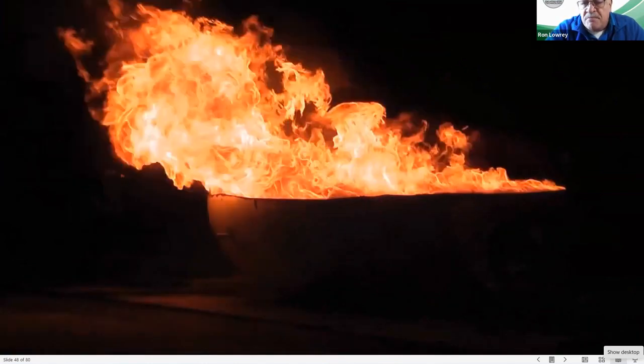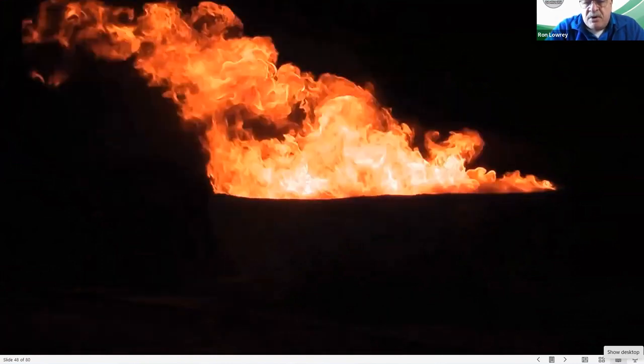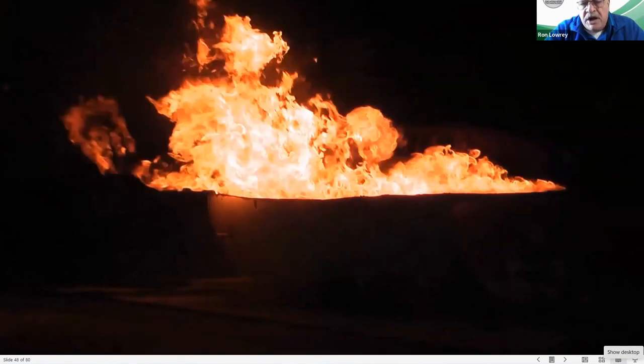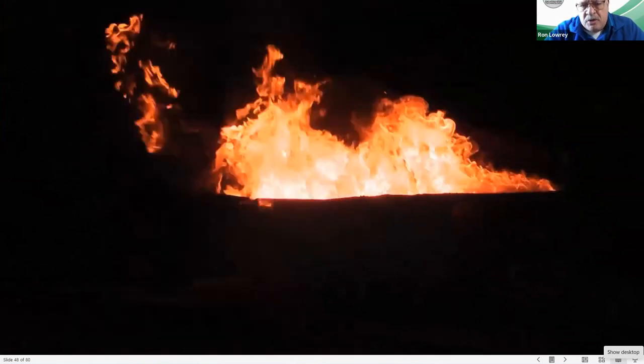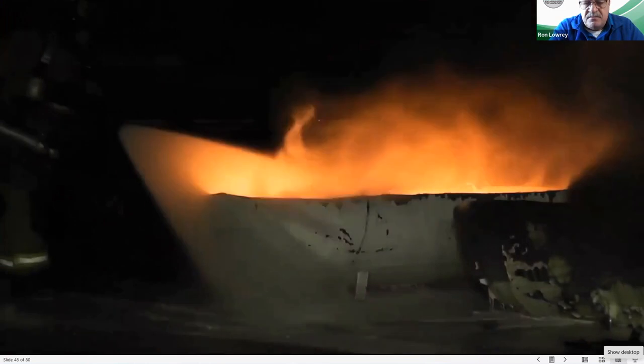That liquid fuel isn't burning. It's heated up and vaporizing. The vapors that are coming off of the fuel are actually what's burning. So what we're going to do here is encapsulate those vapors that are burning, removing that fuel while simultaneously cooling the steel and lowering the temperature of the fuel to slow that vaporization process.